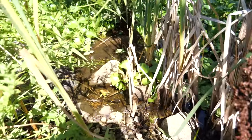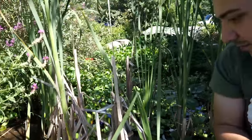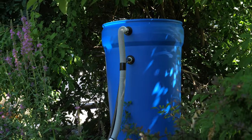Well, I don't know what's in here, but it's overgrown. It's pretty overgrown, which is perfect. Look at all this extra enrichment that nature has provided us. And look at the cool blue bucket in the background. That's filtration. Oh, yeah.